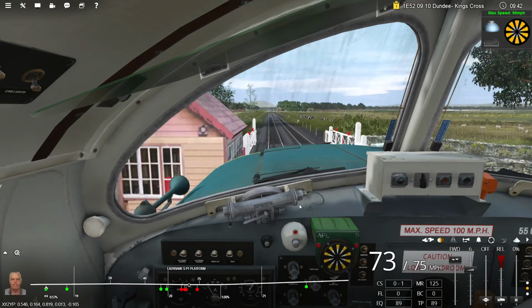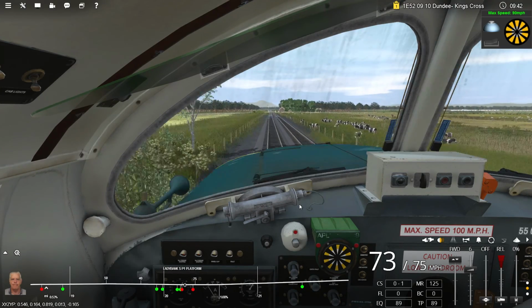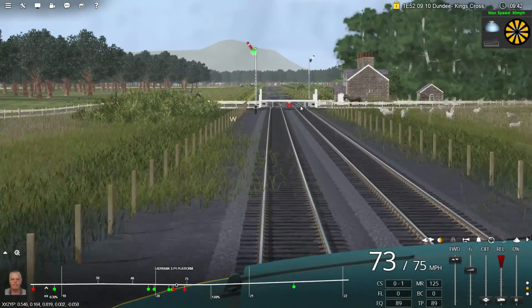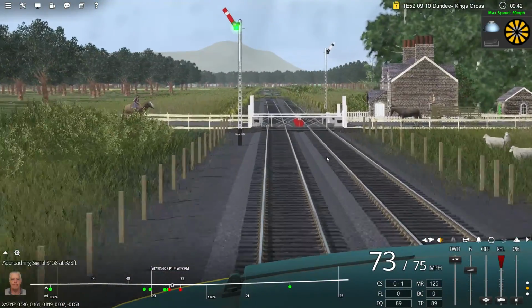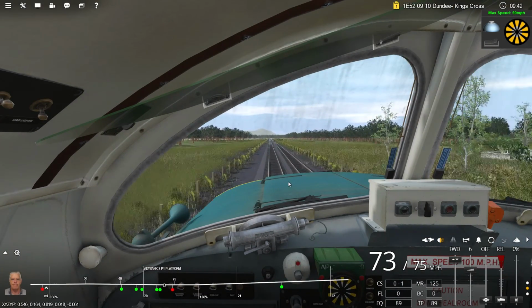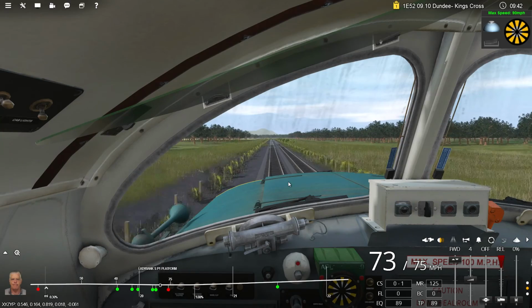That was a bit scary. I don't know whether you saw that. Maybe that's one of the bugs they're fixing. I think that's one of the bugs they're fixing. Yeah, that's probably got to be it. Right, we're also going to come off the power now.